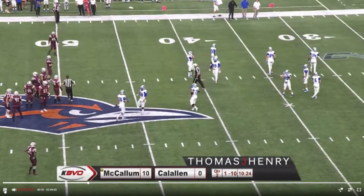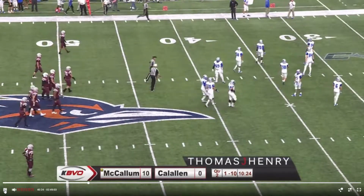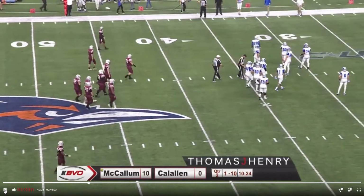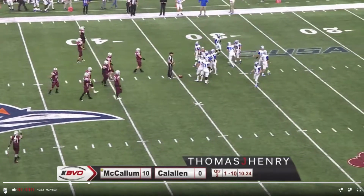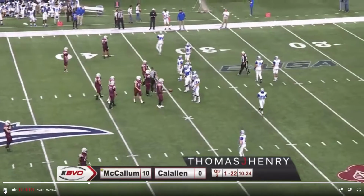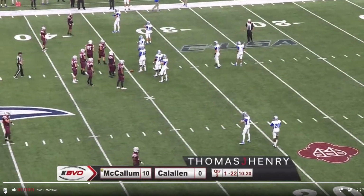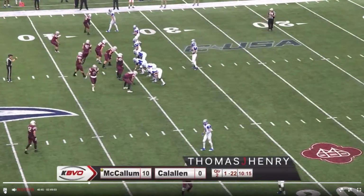Yeah, we'll see how McCallum deals with a little bit of adversity. They haven't had a whole lot to this point, except for the last drive. You know, everything was going their way. They coughed it up going in, so they've still got the 10-point lead. But Calallen's been playing at the point of attack pretty good, but you just got to give it up to the running backs. Julian's done it. Gage has done it. When it's stacked up, they stick a foot and at least get back to the line of scrimmage.